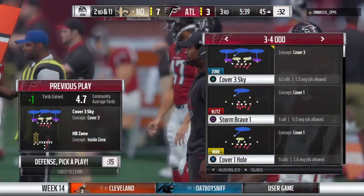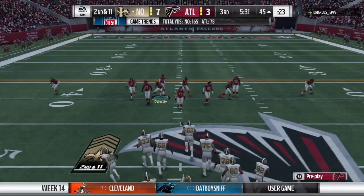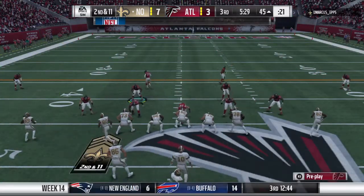Well, Brandon, so much for halftime adjustments. They still can't get anything going on the ground. It may be time to loosen things up and start flinging it around a little bit.